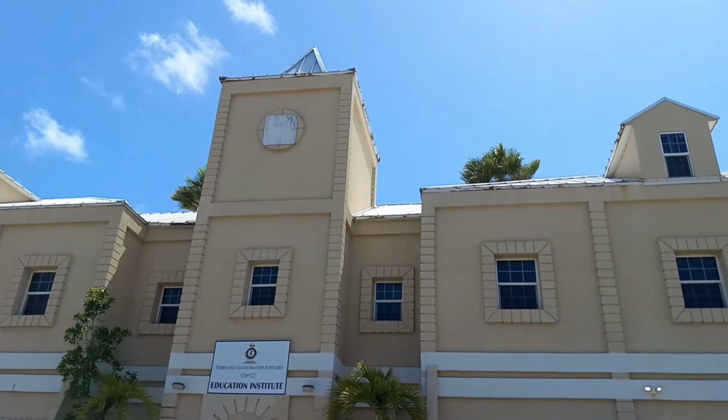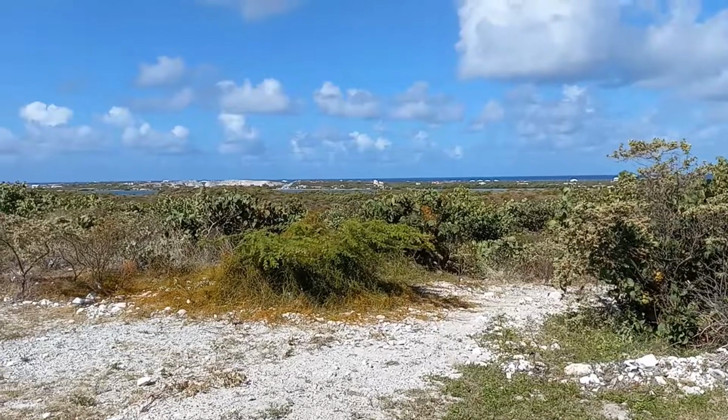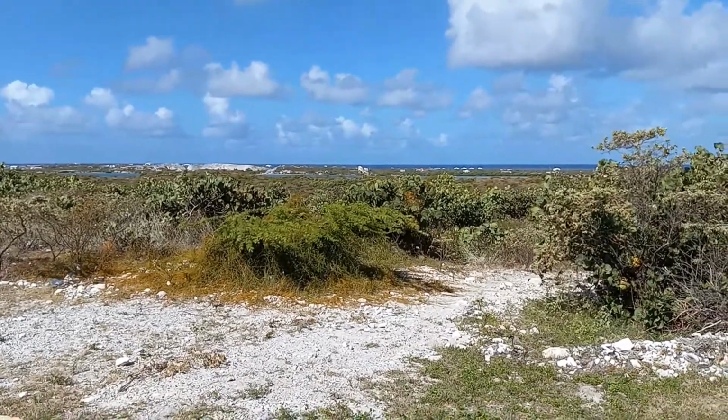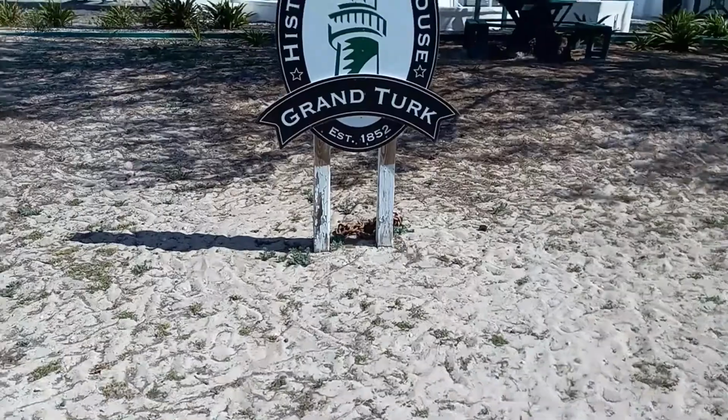We were able to explore. We saw some of the government buildings, and as we headed up to the highest areas of the island, there was a bit of a view across what they call North Creek, where the boats used to come in to load up the salt. And then we headed to the lighthouse.